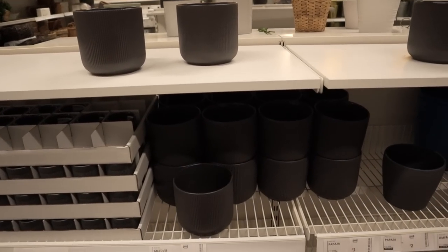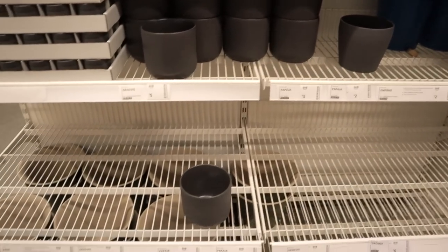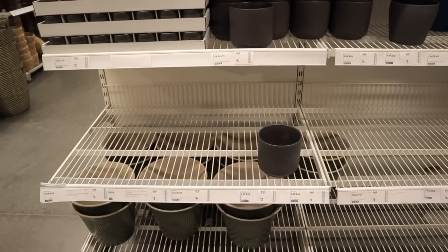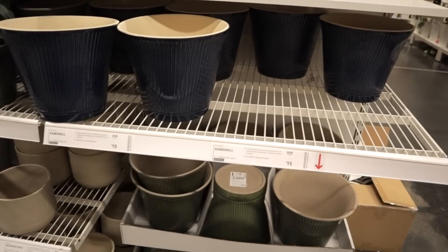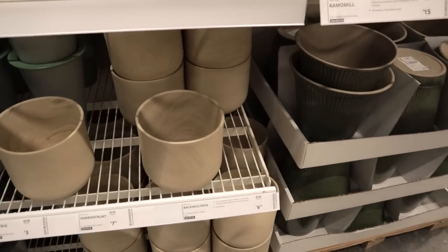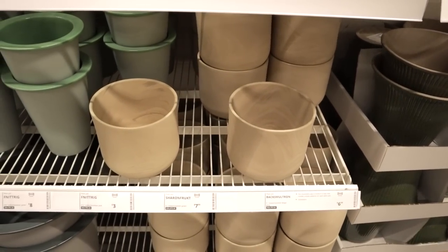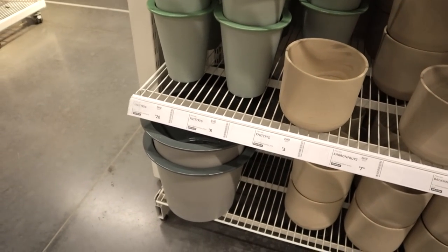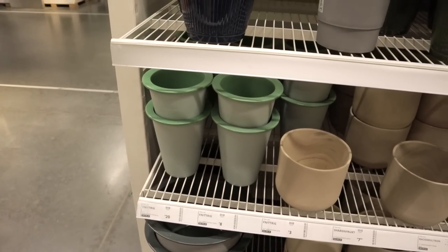Really nice gray ones, cute little blue ones. These green ones are a pretty color. All ranging from $2 to $5. Have some more. Ooh, I really like these beige ones. Six inch planters, $7.99. Again, I don't know if these bottom ones are maybe self-watering. I don't know.